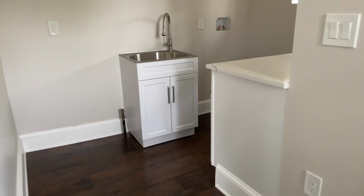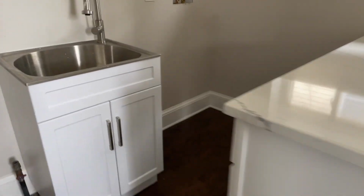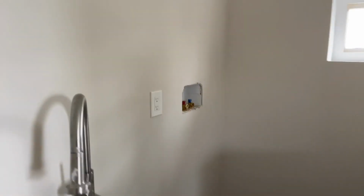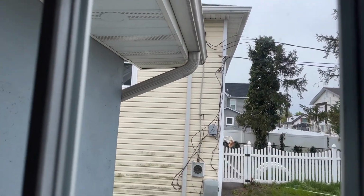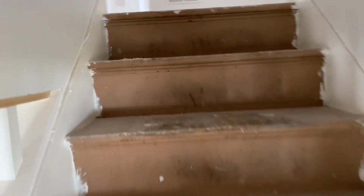Oh, let's see what's in this back room. So you got a mud room back here, so I guess washer dryer hookup. You see through that window over there? That's what caught my eye, that structure back there. All right, so let's take a walk upstairs. They have to do something with the stairs to finish them off. I mean, it's as easy as painting them and putting a runner down the center, I guess.